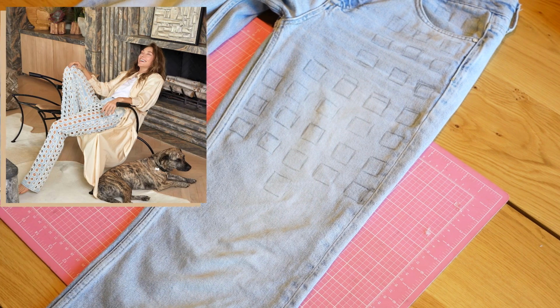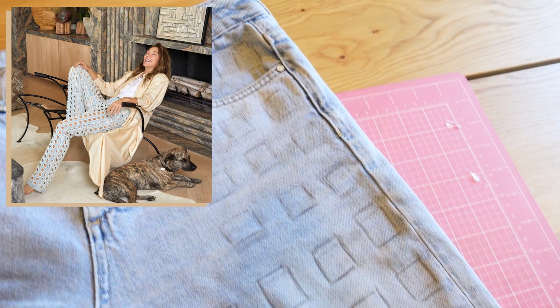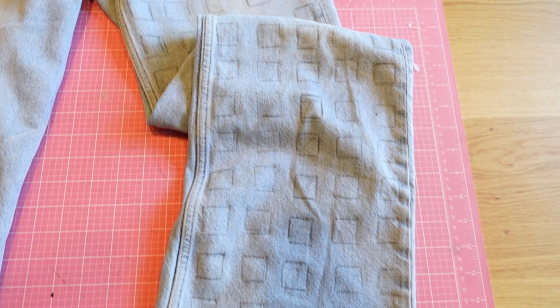When drawing on these squares, I thought about using some kind of stencil or measurements, but I really just think that the inspo photo is kind of organic. Everything isn't perfect, so I just made sure that my squares were roughly the same size, and you can even use your finger to make sure they're evenly spaced.